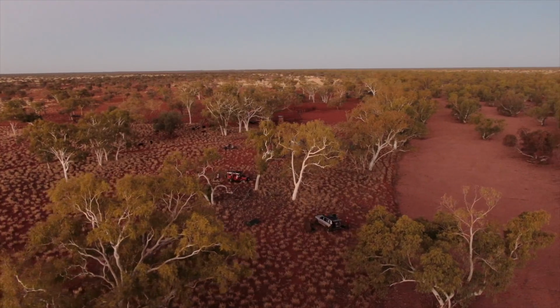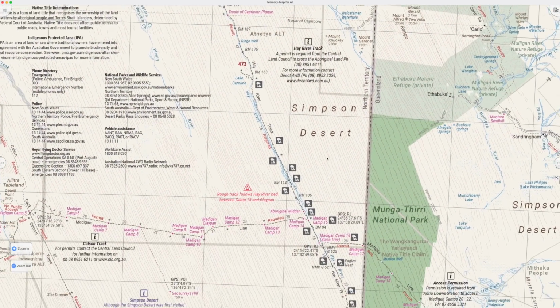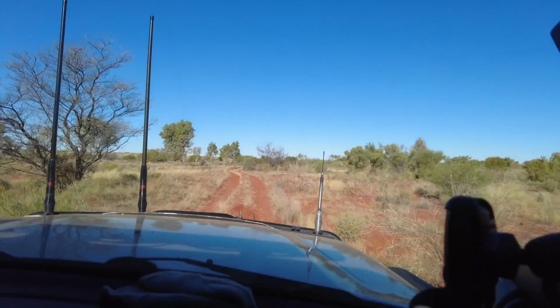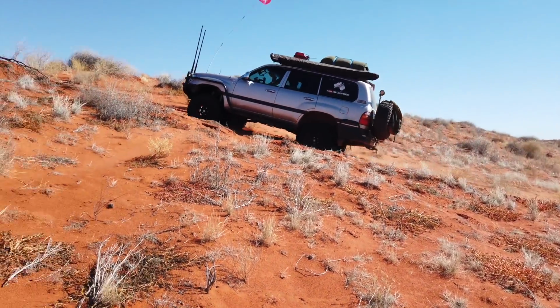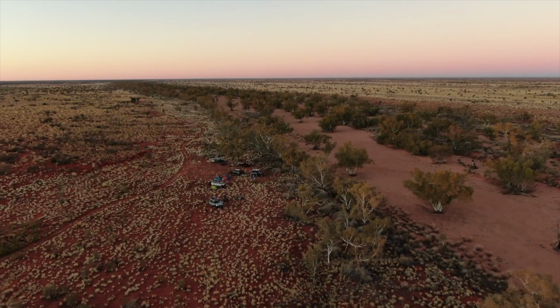The last main option would be the Hay River Trek, which follows the Hay River from Batten Hill in the north down south to the French line. It's a relatively easy trek, traveling in the swales along the dry riverbed of the Hay. There are a few dunes to cross, but nothing significant until you reach the French line. It's a very, very picturesque trek and quite different to a regular Simpson Desert crossing.